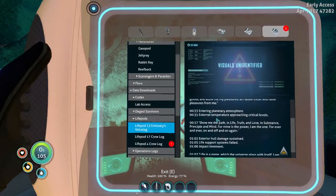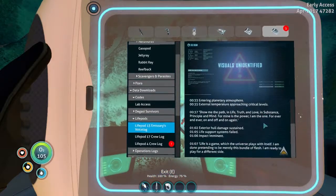Entering planetary atmosphere. External temperature approaching critical. Show me the path. If mine is the power, I'm the one, forever and ever. On and off and on again. Exterior hull damage sustained. Life support system failed. Impact imminent. Life is a game which the universe plays with itself. I am done pretending to be merely this bundle of flesh. I'm ready to play for a different side.